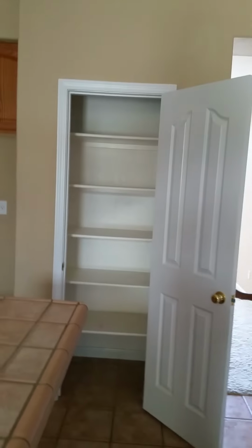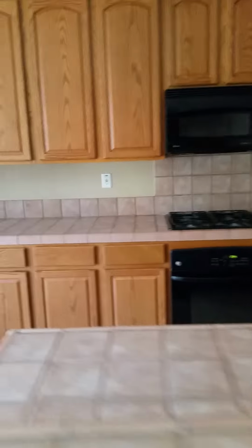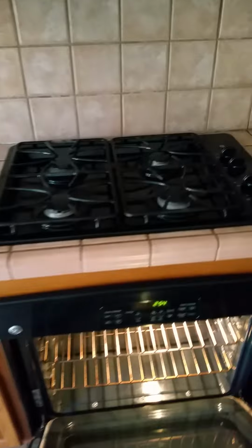This is the downstairs bathroom. Not that big. There's a fireplace. Open that door, Mikey. That's a pantry. Nice pantry. Okay, close that door. Oh, this is the stove. Okay. Come on, let's go upstairs.